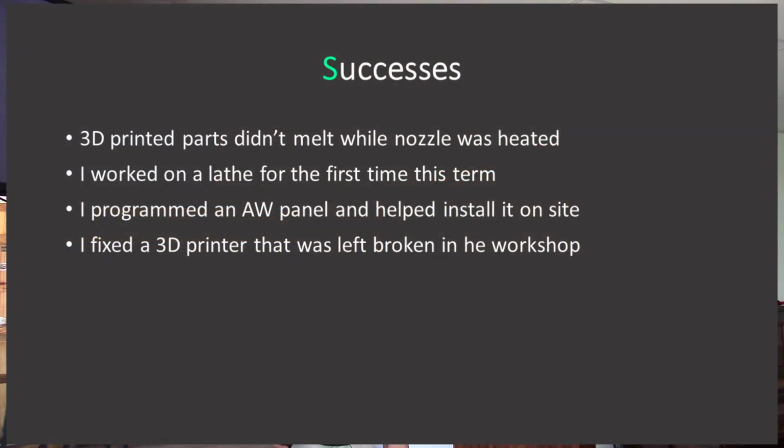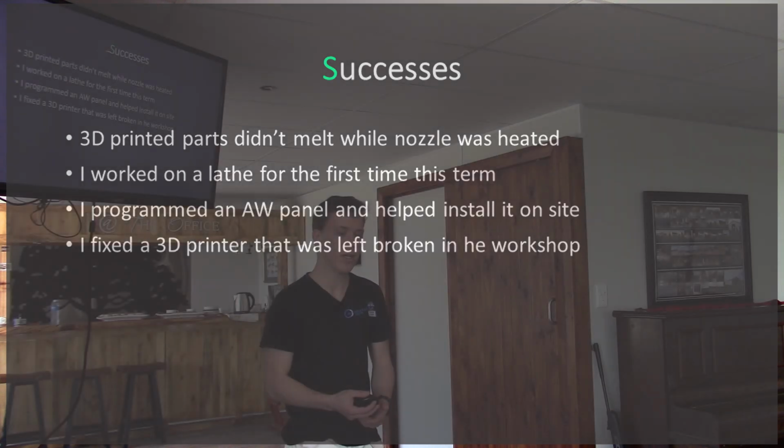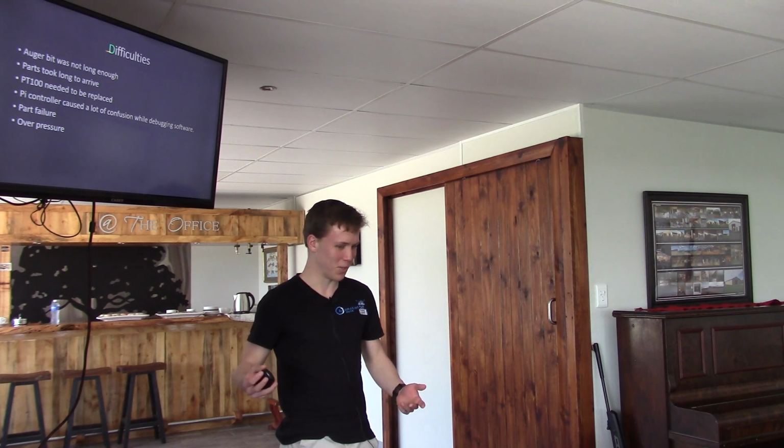My success is the 3D printed parts didn't melt while the nozzle was heated, thankfully, but unfortunately, they did give problems afterwards. I worked on a lathe for the first time in my life, which was a very fun thing to do. I programmed an AutoWorks panel and helped install it on site. I fixed the 3D printer that was left broken down at the workshop, which was also something very fun. And now the long list of difficulties.